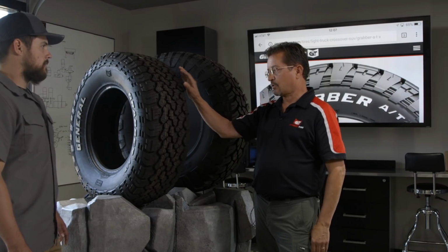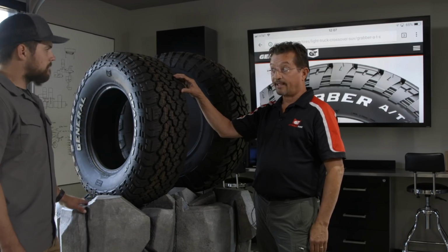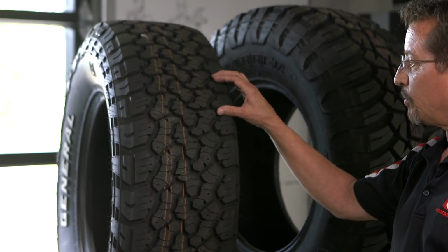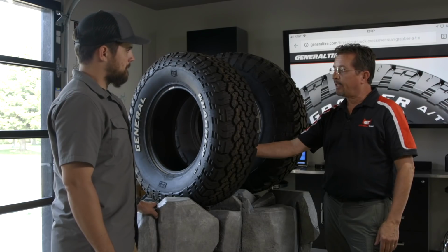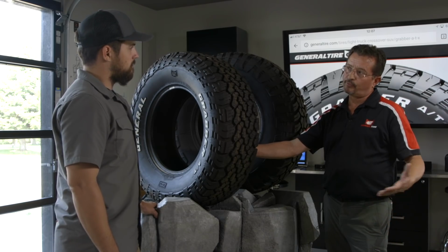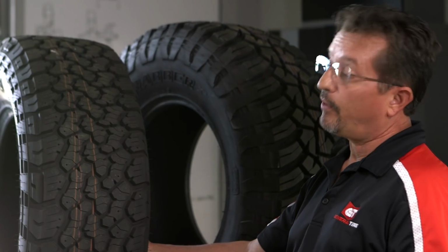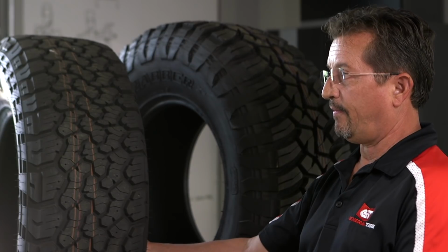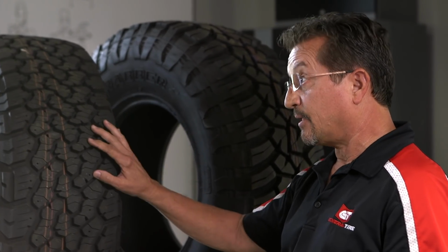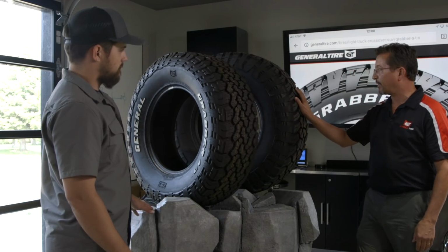And this is our brand new product, benchmarked against the all-terrain market, and it performs at the very top of that. And I'd have to say that it's a really good balance for someone who wants to go off-road quite a bit. However, if you want more than that, you want that extra 5% that you're going to need, then you're going to need to go to a mud terrain tire like the Grabber X3.